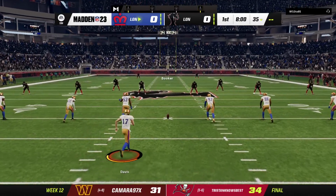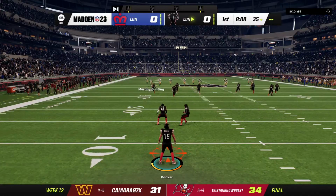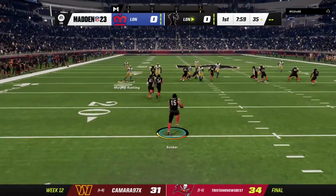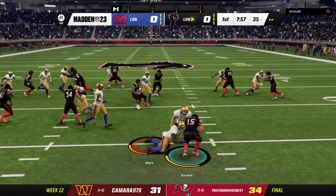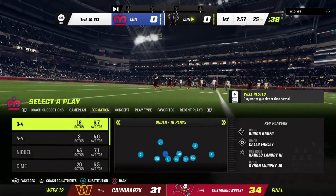The final playoff push is upon us. It's Week 12 of the NFL season, and we're underway on EA Sports. This one taken just inside the 10. And able to get this out to the 25.